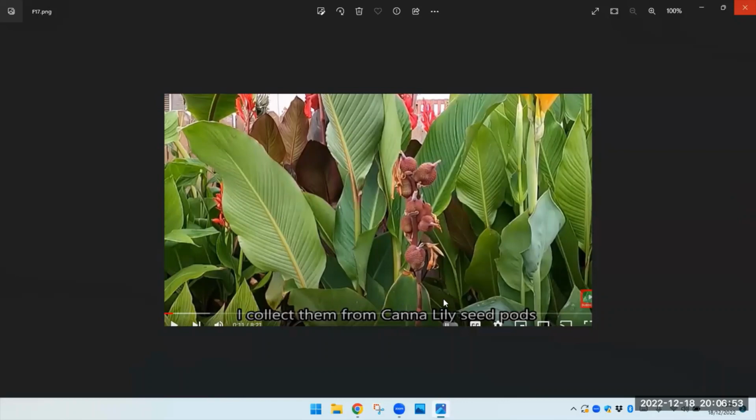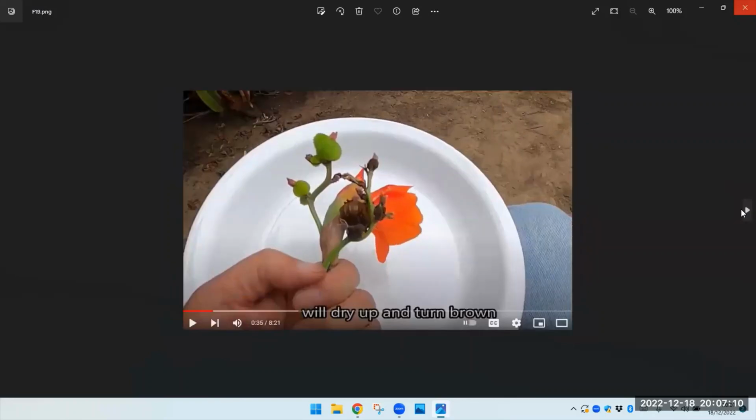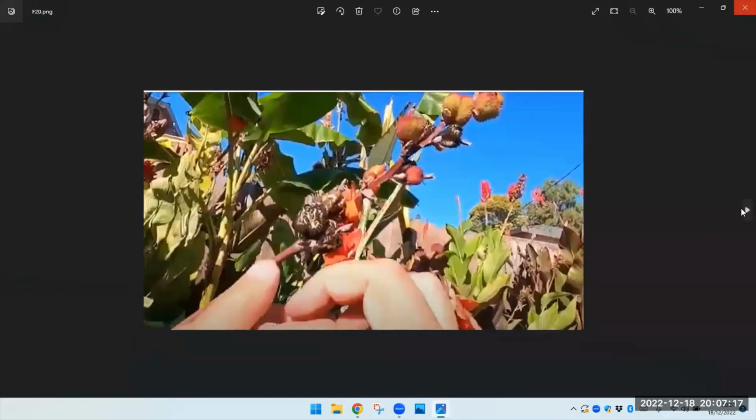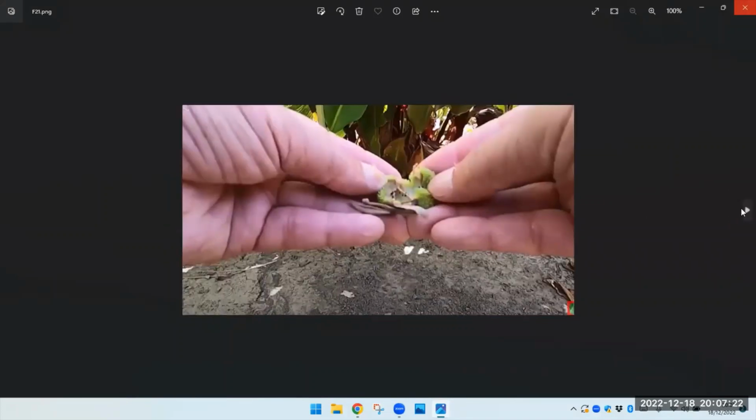I collect them from canna lily seed pods, which are them. I harvest from late August to October, same as us, or to get the good frost, I should say for us. So there's your pods, but that's when they're ready, when they're nice and well that time. When they dry up, turn around, like them there. Some you open up and they're blind, there's nothing there.